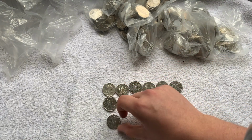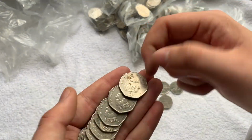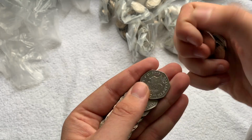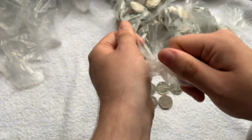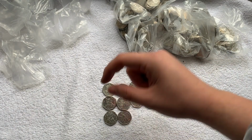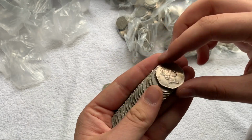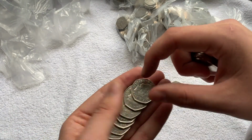We have found our first Benjamin Bunny. A Roger Bannister. Another Victoria Cross medals. A Benjamin Bunny, that's our second one. We'll probably get way more.